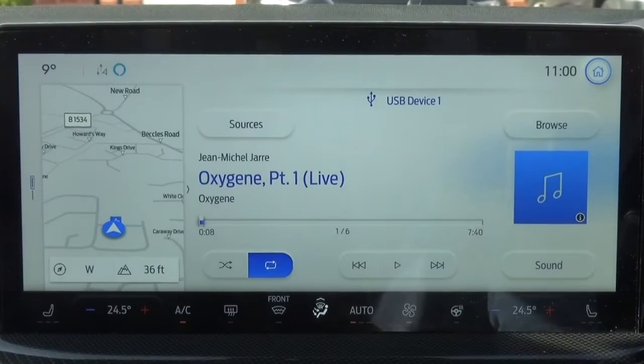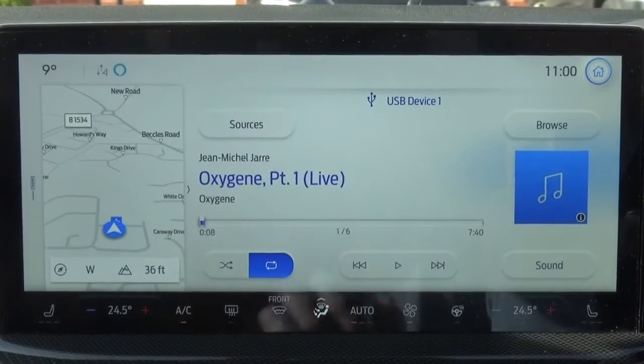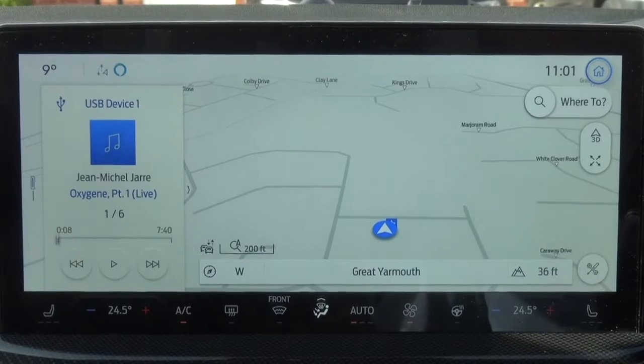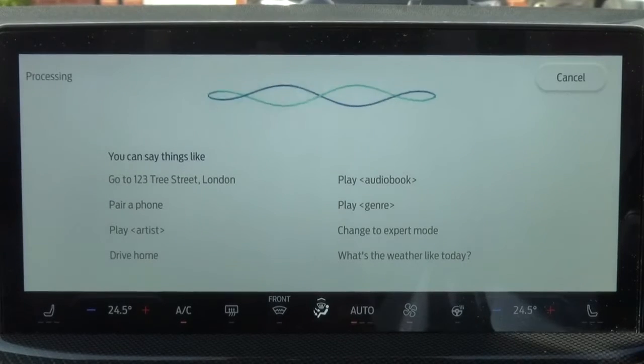There it is. The car will listen to you if you use a wake word, a word to wake it up. So I can command it to do certain things. Okay, Ford, play Kites.